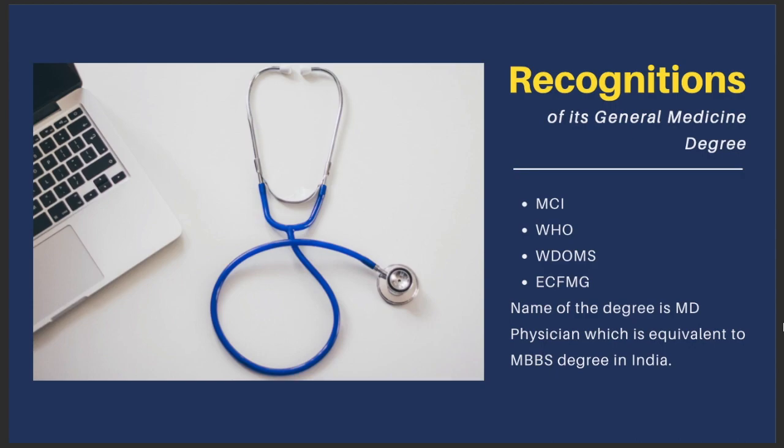So once you get your degree, it will be recognized by Medical Council of India, which means you can appear for National Exit Test. It is in the list of World Directory of Medical Schools. The degree is ECFMG certified also, and you can appear for USMLE, PLAB and other examinations as well, because it is a WHO recognized university. So you have various options that you can explore. You have various opportunities. You can come to India, you can go to Germany, you can go to USA, or you can go to UK or some other country also, in case you are able to clear the entrance requirements.